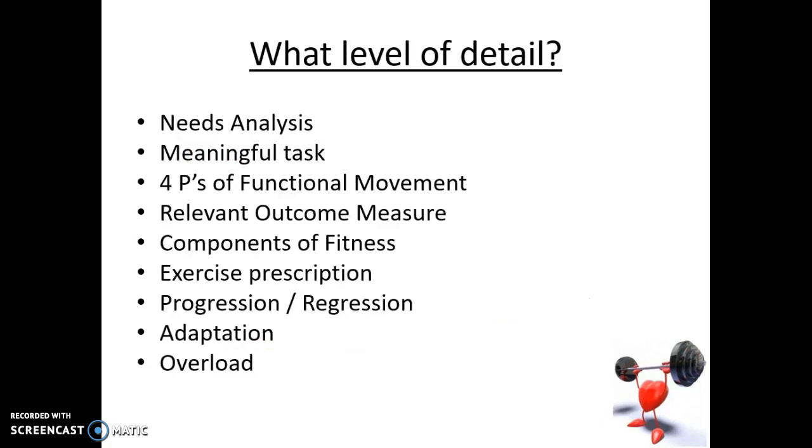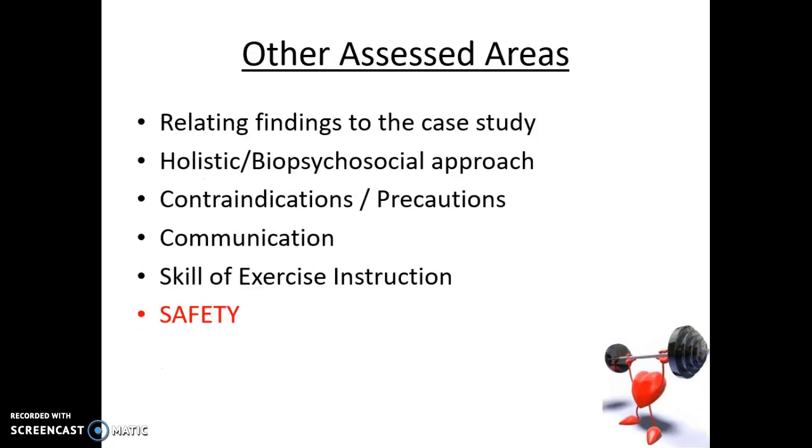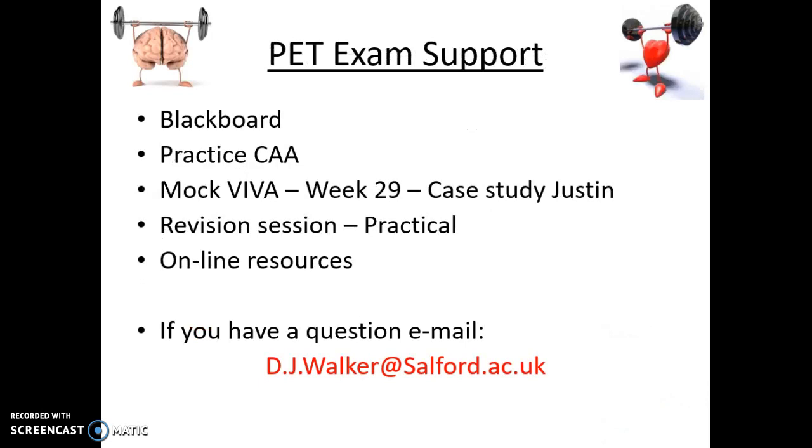So what level of detail do you need? You need to include things like needs analysis, meaningful task, the 4 P's of functional movement, relevant outcome measures, components of fitness, exercise prescription, progression, regression, adaptation and overload. The other areas assessed will be related to your case study, making sure you're using that holistic biopsychosocial approach, thinking about contraindications and precautions, your communication and communication style, and the skill with which you taught that exercise, and of course always safety.